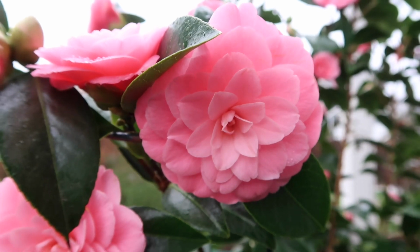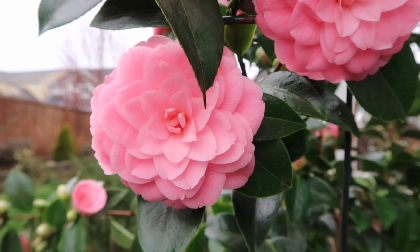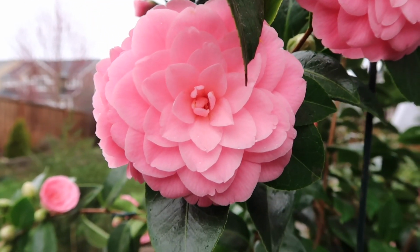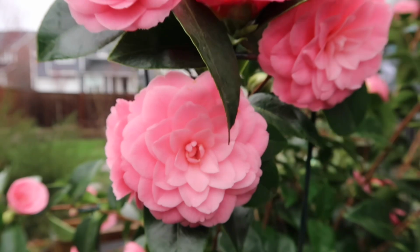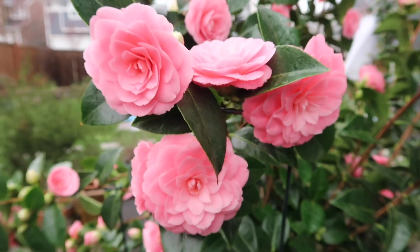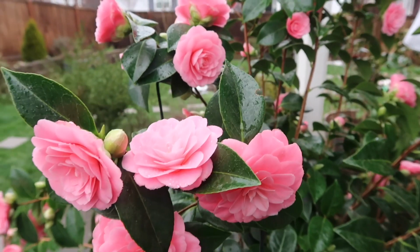This one in particular that we're looking at is Mrs. Tingley, and it is a Camellia Japonica that blooms from February to March and sometimes well into April. So somewhere between mid to late winter all the way to early spring.